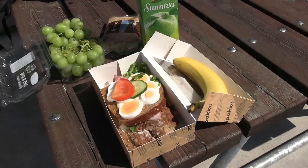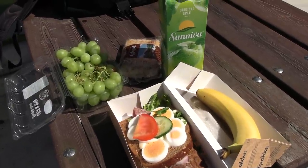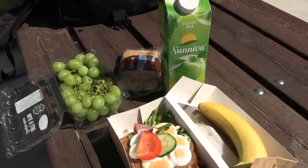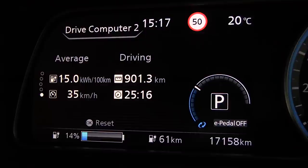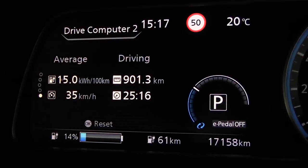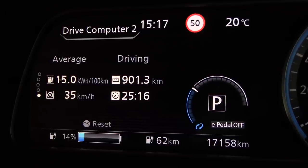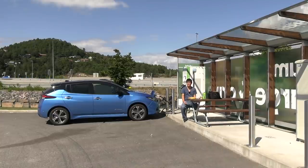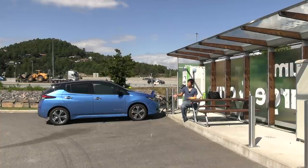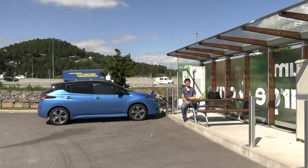So now I'm going to have lunch, which is bread with banana and some fruit and juice. Oh yeah, and you know what? Since yesterday, I traveled 900 kilometers and I had 4 charging stops. I could probably squeeze out 3 charging stops if I wanted to, because you've seen in the past, I can easily drive 300, even 350 kilometers between stops. So it would actually be fun to try to charge the car to 95% here and then go straight home.